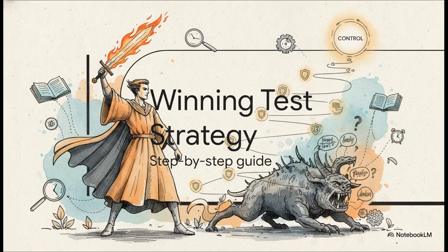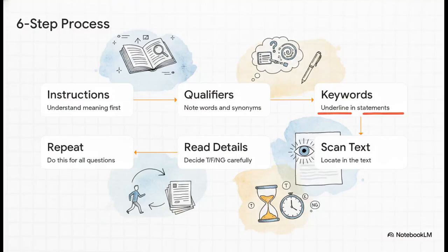All right, we're at part 4, the winning test strategy. This is your step-by-step guide to success. Here we go, your definitive 6-step winning process. Step 1, read the instructions and completely understand the meaning of the statements before you even glance at the text. Step 2 is where you apply what we just learned, note those sneaky qualifying words, and actively brainstorm what kind of synonyms the test setters might try to use. Step 3, underline the core keywords right there in the statement.